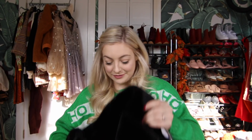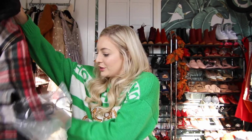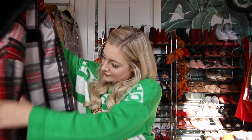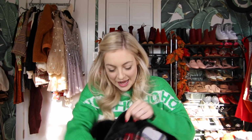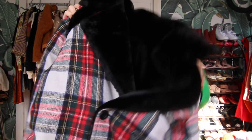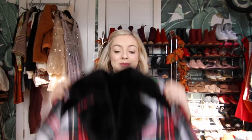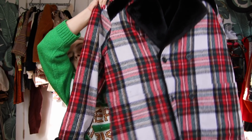And then I have another plaid coat jacket. Guys, I have a problem. I love plaid. And this one looks so cozy. Oh my god. This one is a little bit shorter, but it is lined throughout, which is amazing. I feel like a lot of coats, they're just lined up in the neck or in the sleeves, but this one is lined fully throughout with like this furry black material. This looks like it is going to be so warm, so cozy, and of course I love the plaid.